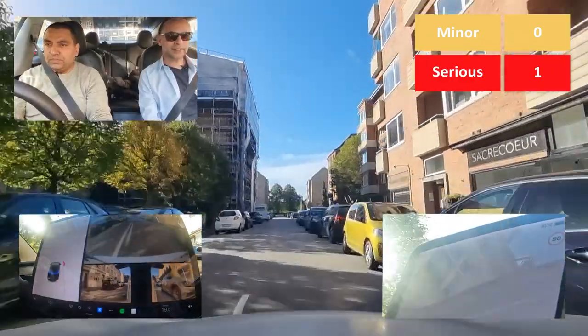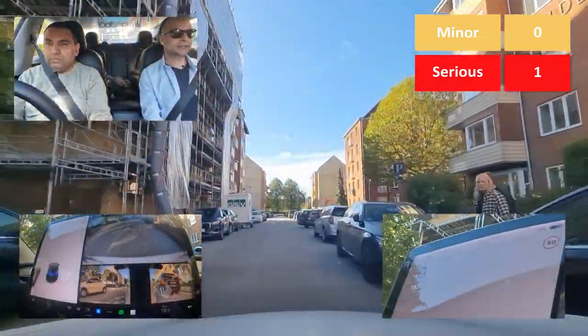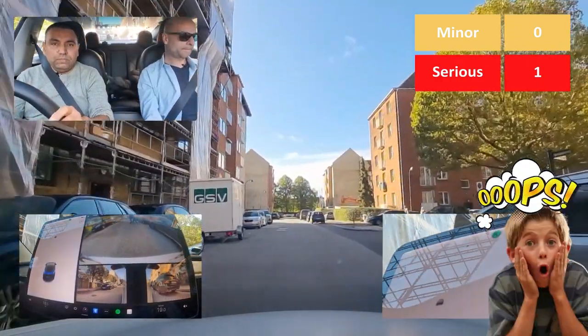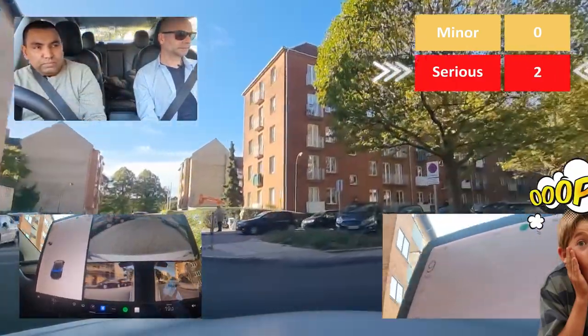And then to the right again, there's a small road coming up. It's a bit close to the parked cars, so we should stay away here. To the right. Driving too close to parked cars. Sean had to interfere with the steering.